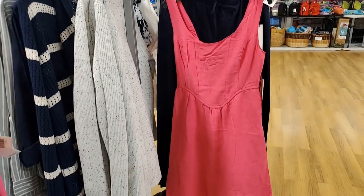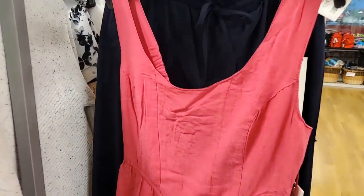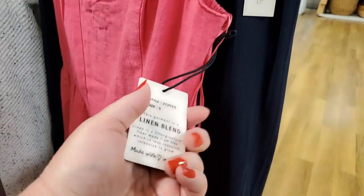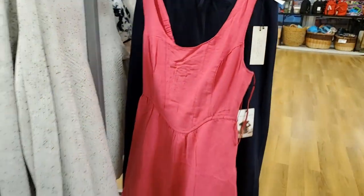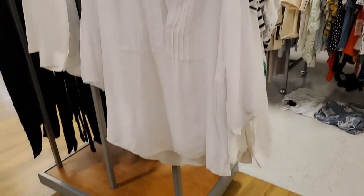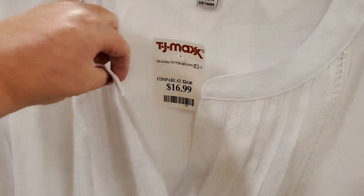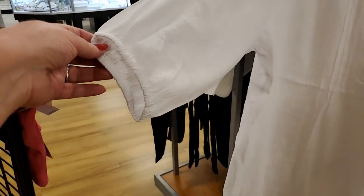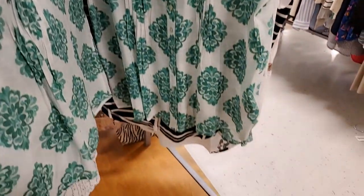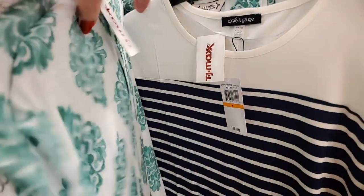That is cute. That's another thing. I had something very similar in the 90s. I like that. That is Sincerely Jewels, and it's $16.99. That's pretty. Just a nice white blouse. $16.99. Counterparts. Look at the sleeve. I like that. I like that green. That's pretty.